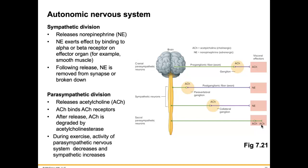Acetylcholine will bind to the receptors and then will become degraded by acetylcholine esterase, which is an enzyme that breaks down acetylcholine. During exercise, the activity of our parasympathetic nervous system is going to be decreased, whereas our sympathetic nervous system is increased. And then I'll just mention also about the parasympathetic nervous system that it is going to come from cranial nerves as well as sacral nerves down here.